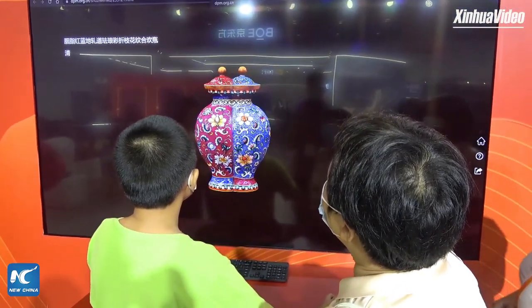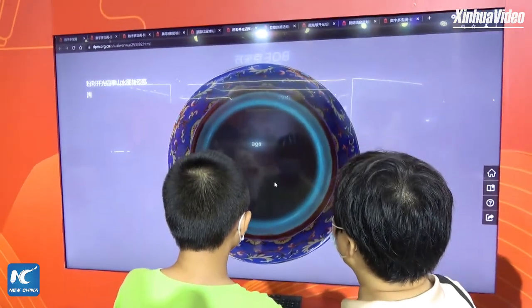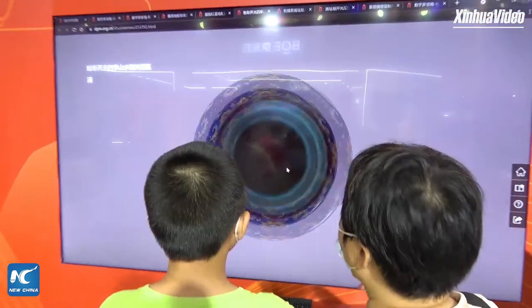There is always a reign mark on the bottom. Yeah, we noticed there's a mark. Here it is. Here we go. Yes. For example, this one is made in the Qianlong reign of the Great Qing Dynasty. And it's a very, very important feature for ceramic objects.